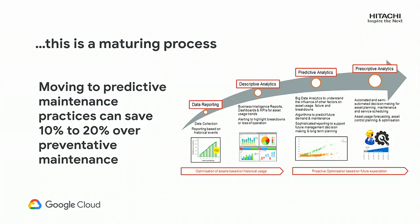So this is the maturing process. The move to predictive maintenance doesn't happen overnight. We're on this trend moving from data reporting through to descriptive analytics and dashboarding to help people understand their assets. And through the use of data, you're able to move to the predictive world before we get to the prescriptive world, where you're doing things because you feel they're going to fail, or you're doing things before you need to do it. Moving to predictive maintenance is expected to save 10 to 20% over preventative maintenance practices, and we'll break that down a little bit as we talk through this conversation.